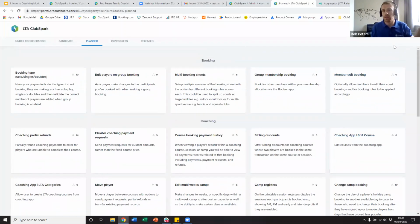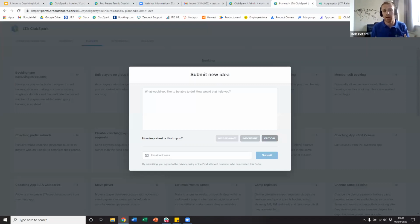And also, if there's any features that you don't see that have already been submitted, you can submit your own idea. So as you're playing with ClubSpark, starting to use it, if there's anything you think would really help us as a coaching business or as a club, you can submit a new feature. That'll then be reviewed by our product team, and they'll then submit that to the portal if it's not a duplicate or something that already exists on the platform. And again, other coaches can then vote for that within the portal.